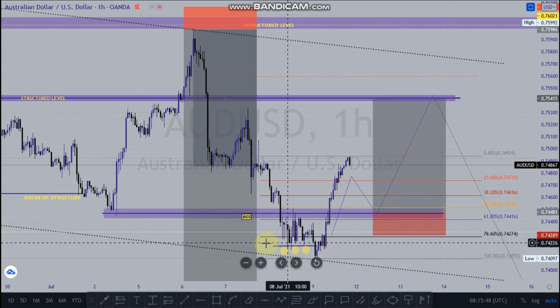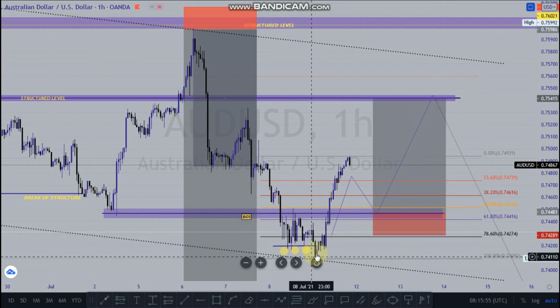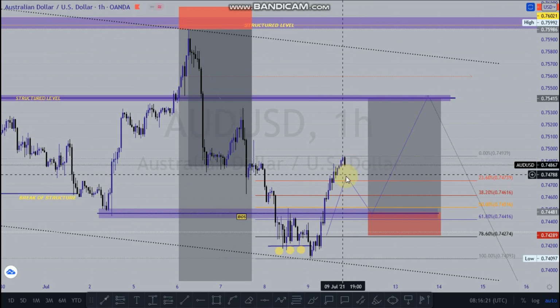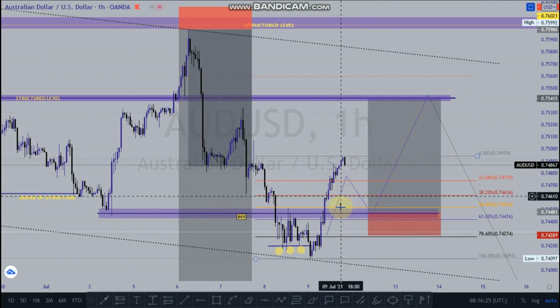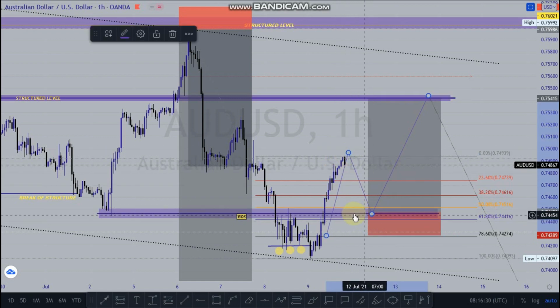Concerning this, because we had accumulation from this angle, and the price quickly went through to stop everybody out, and then should pull back to this level, that's where I'll be looking forward to go long. So I still stand by the same directional bias. Yes, if price should pull back to this region, I'll be looking forward to take longs.